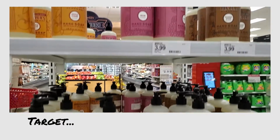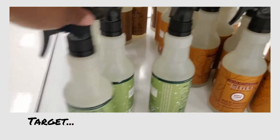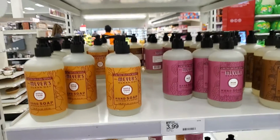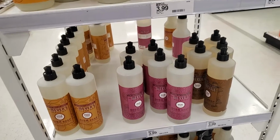But after I already signed up for the Grove collection subscription, they stocked up at Target, and I think I have a clip of that as well. The fall smells, I did not see this the last time I was here. They have the pear, apple cider, mum, and the acorn spice, which I already ordered online, and now they have it in stock in the store.